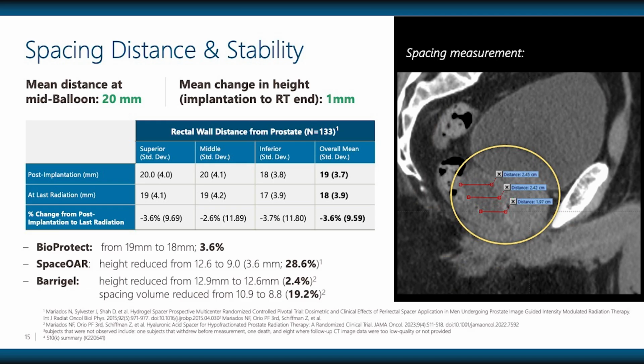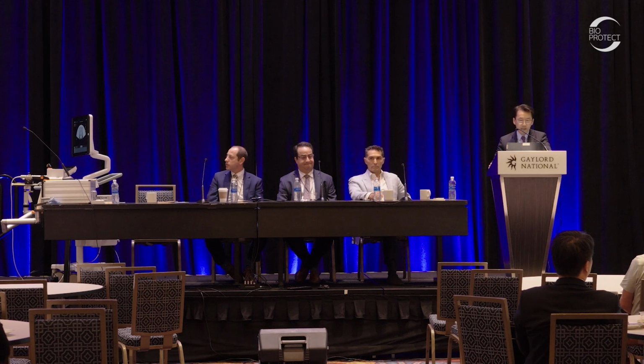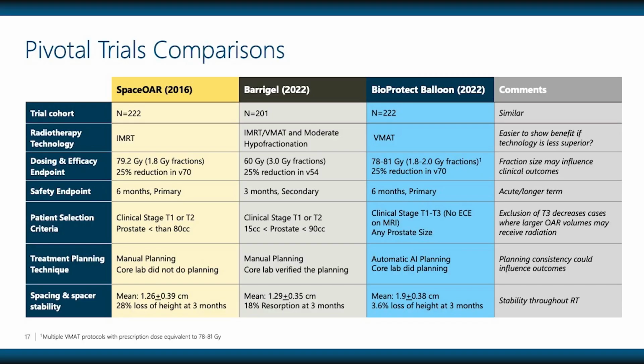And for comparison, these are the other products showing that notably SpaceOAR reported a 28.6% reduction in the spacing between end of radiation and beginning of radiation. The balloon resorption was also very reliable. So at 6 months post-implant, there was another CT scan performed. 98.5% of patients in the balloon arm had complete resorption observed. And again, for comparison, you can see that in the Barrigel trial, there was some residual material left even by 12 months.